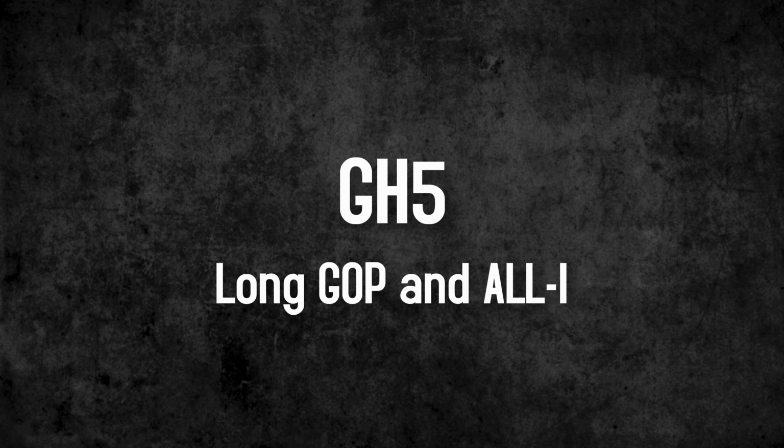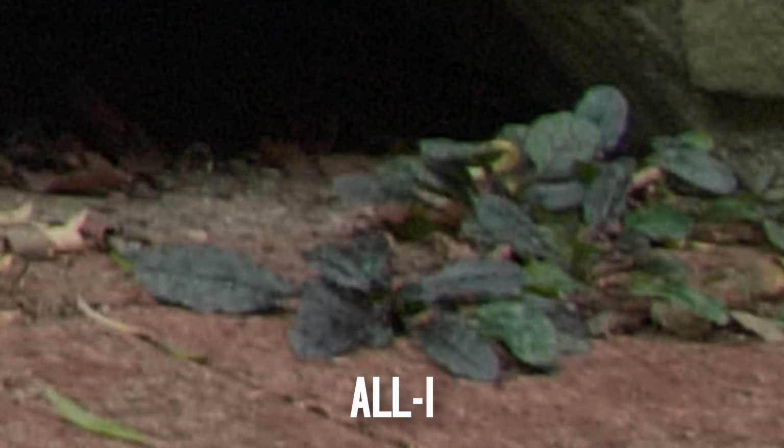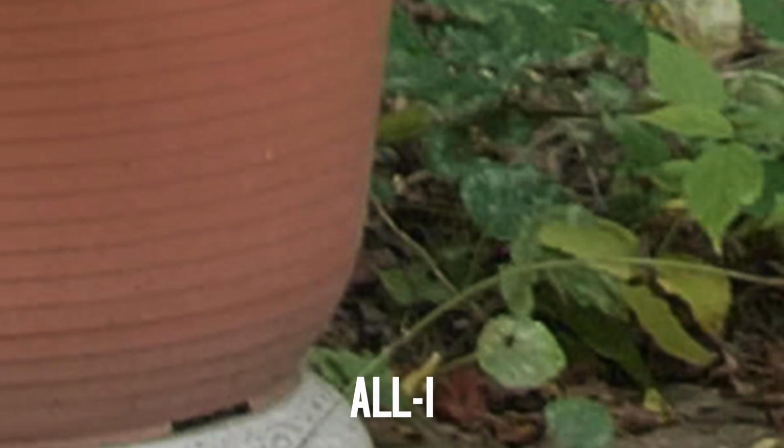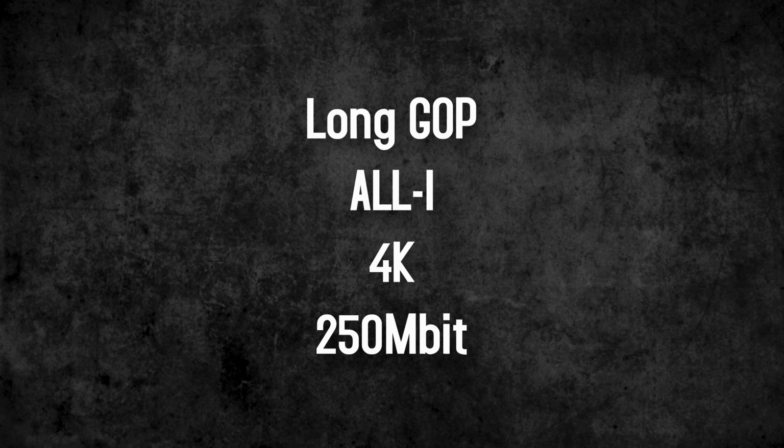A colleague came by with his GH5, we did the same tests. Unfortunately, the results are not quite comparable in that the GH5 can only record 400 Mbit in all-I, so twice as much as the Sony. The pixel blocks here are, if at all, much less visible. If you are the owner of a camera that can record both Long GOP and all-I in 4K, preferably with 200 Mbit, then feel free to contact me. Perhaps we can research this further.